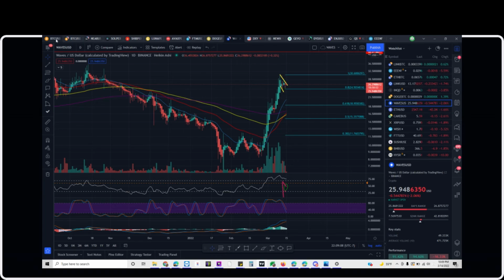Keep your eye on Bitcoin for a touch to 41K and be wary. Waves, we'll see where it goes. Worst case, 22, possibly even worse than that, 18, before continuing up. And 49 is pretty much the target. So keep that in mind. Come back here when it happens.